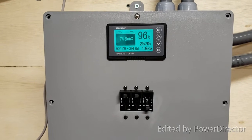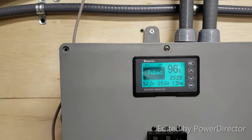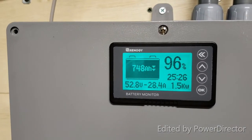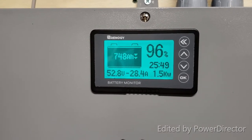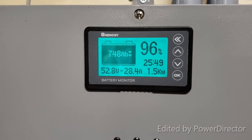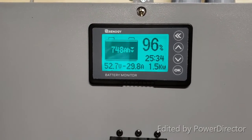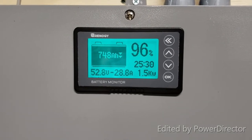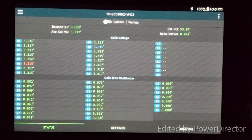Both power walls are back in action. Currently discharging at 96%. Total capacity left is 748 amp hours. We'll see how it goes. I'm probably going to let it run all night long, probably around a 1.5 kilowatt load. We're going to dedicate a couple of minutes to this little balancer, see how it performed and what I did.